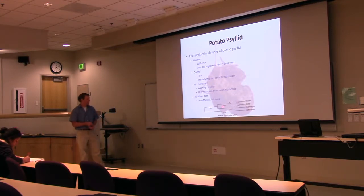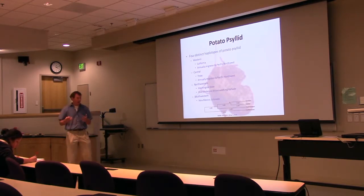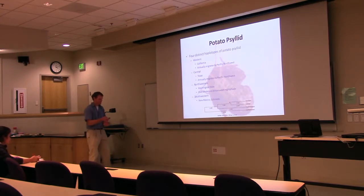Another interesting thing about this: a postdoc in our lab sequenced CO1 and found that in the northwestern, this 500 base pair region differs by about 3.5% from the western and the central haplotypes, which is a lot of variation. So it appears we have divergent haplotypes.